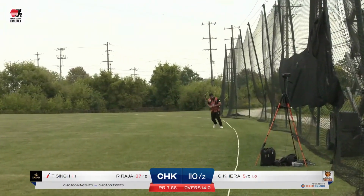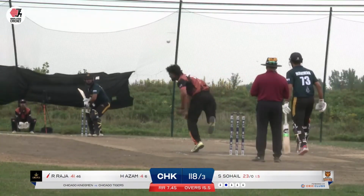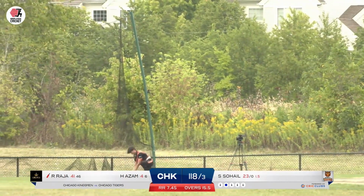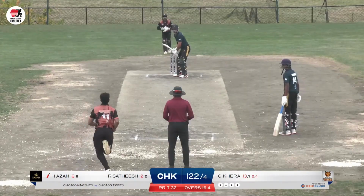That has been launched towards long on by Singh. But the man... That's full toss. That's been hit down the ground. Long off runs to his right and completes a tumbling catch.